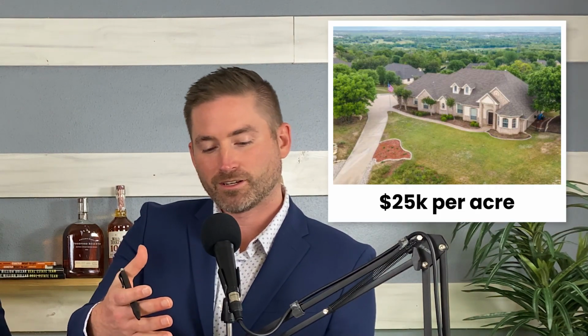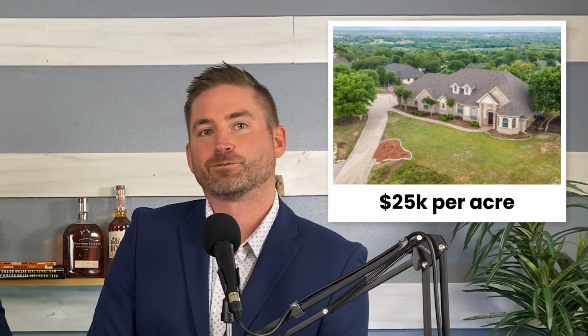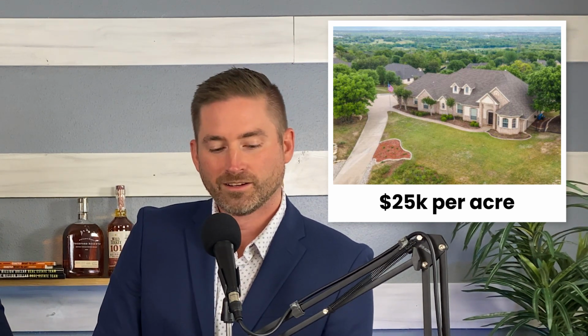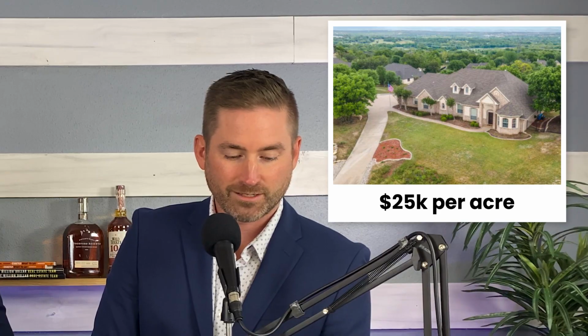It just depends on how much land you want. And as far as land goes, if you're looking at 10 acres or more, like if you're going to be running horses or whatever, you're more than likely going to be spending around $25,000 an acre when it gets to that size. Of course, that's going to depend a lot on the features of the land and how much land it is, and it's going to vary a little bit. But if you just want to get an idea how much the land's going to cost, that should give you an idea.